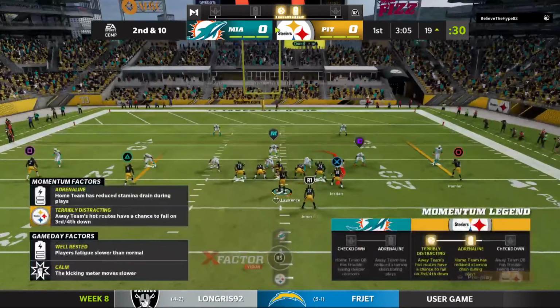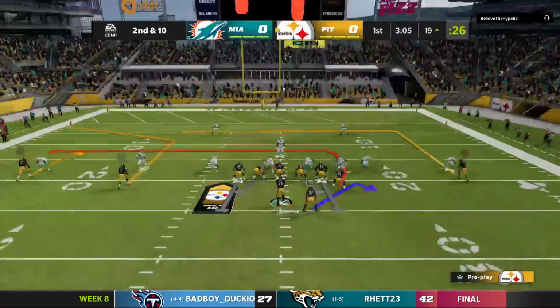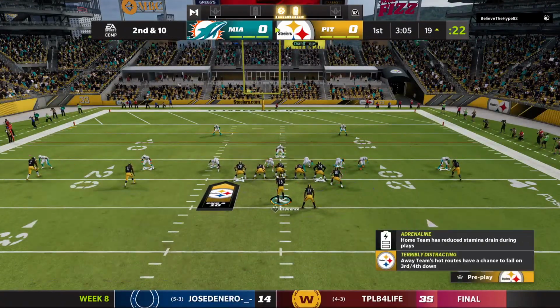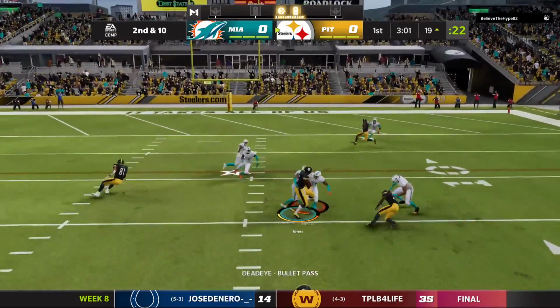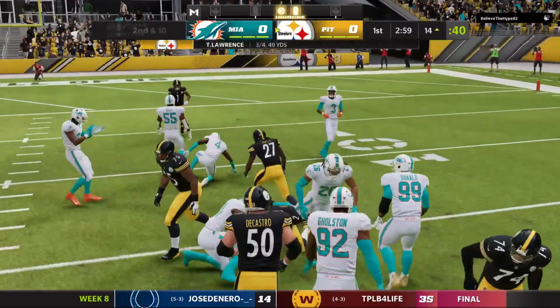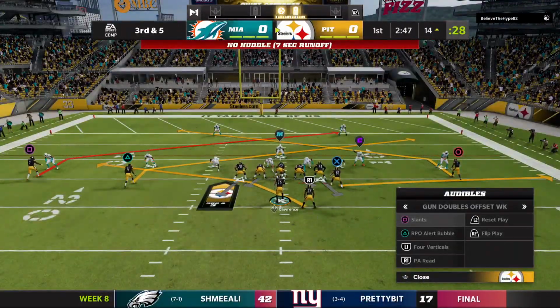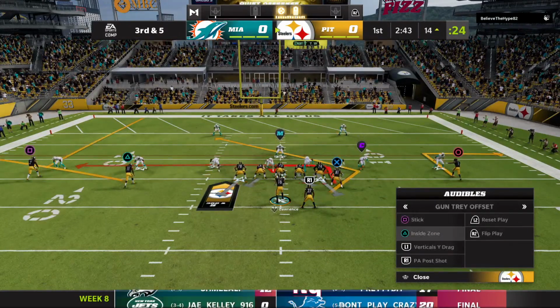2nd and 10. But to throw again is Lawrence. Complete to Jones. 5 yards. Now it's 3rd and 5. It's a gain of 5. Brings up 3rd and 5.